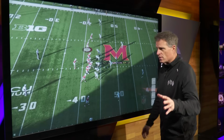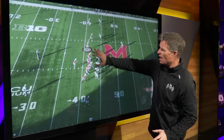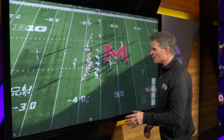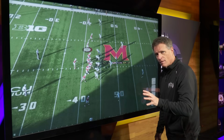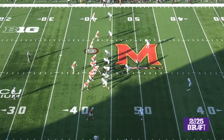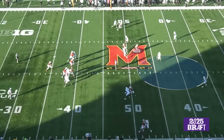Another thing you'll notice is when you're out in the middle of the field, you're seeing Tai Felton everywhere. You see him out here at X, now he's in the slot, he's everywhere, right? Again, 96 receptions. This is an NFL-style route against an NFL-style coverage, right? So watch him on this play. His ability to attack the middle of the field, I think, is also very, very good.